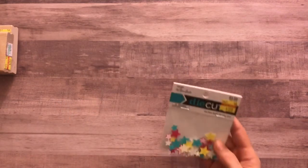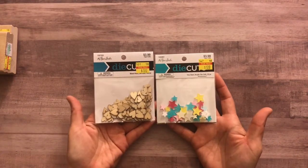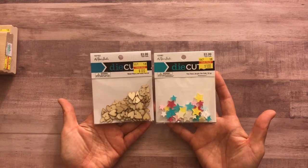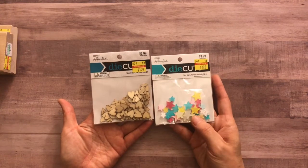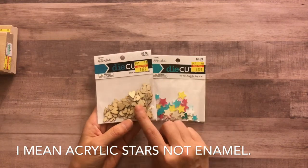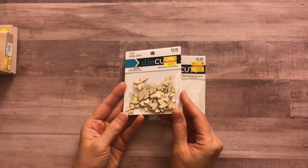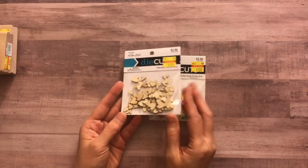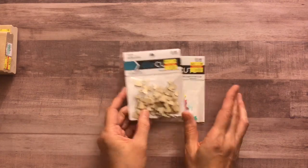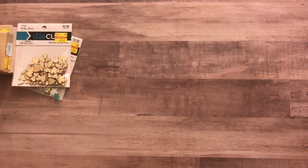Was able to find some of these die cuts. My stores were pretty limited. I was looking for the unicorns, and I didn't see any at any of the stores. So I did pick up the stars. These are like the enamel stars. And then I was lucky to find this one, and these are just the heart wood shapes, and they were actually in a different section. I just happened to see them, and these were $1 each. I'm sure you guys have seen most of these already.